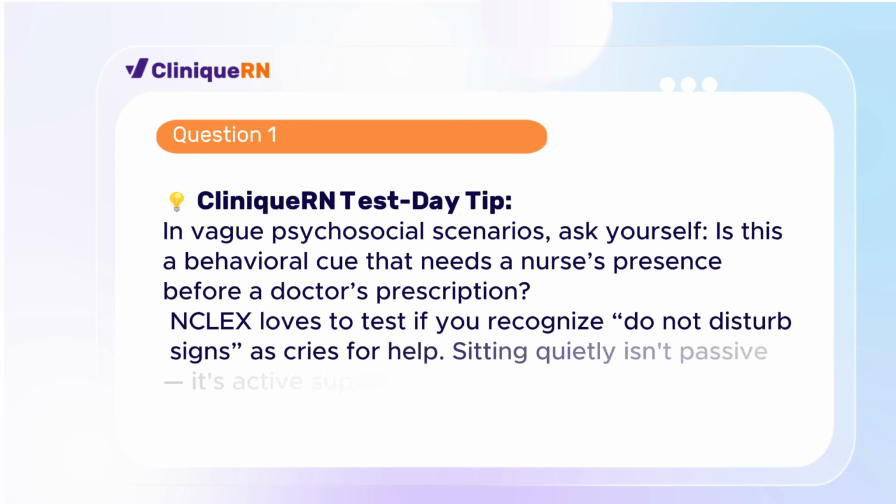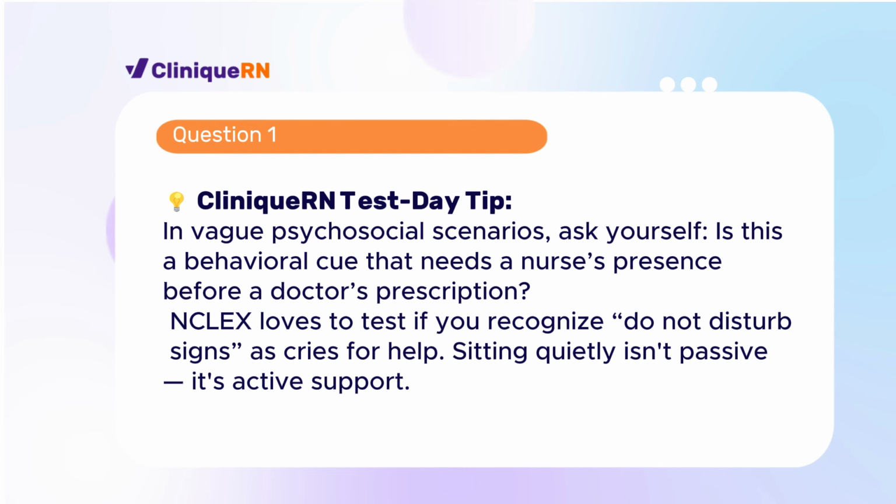CliniqueRN Test-Day tip: In vague psychosocial scenarios, ask yourself, is this a behavioral cue that needs a nurse's presence before a doctor's prescription? NCLEX loves to test if you recognize do-not-disturb signs as cries for help. Sitting quietly isn't passive, it's active support.